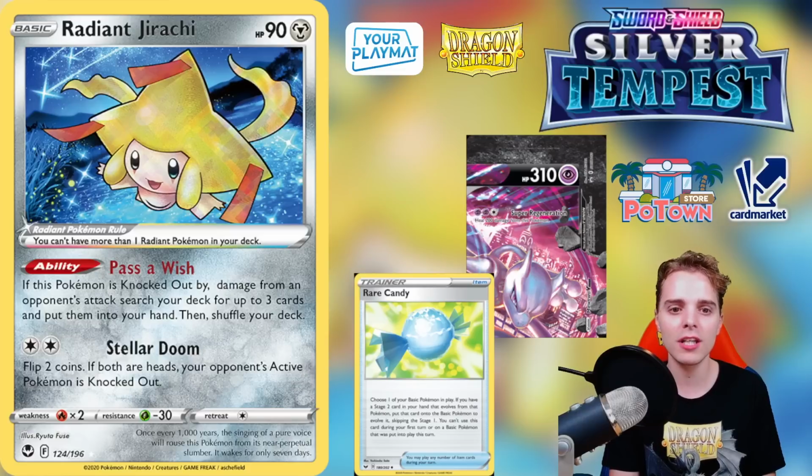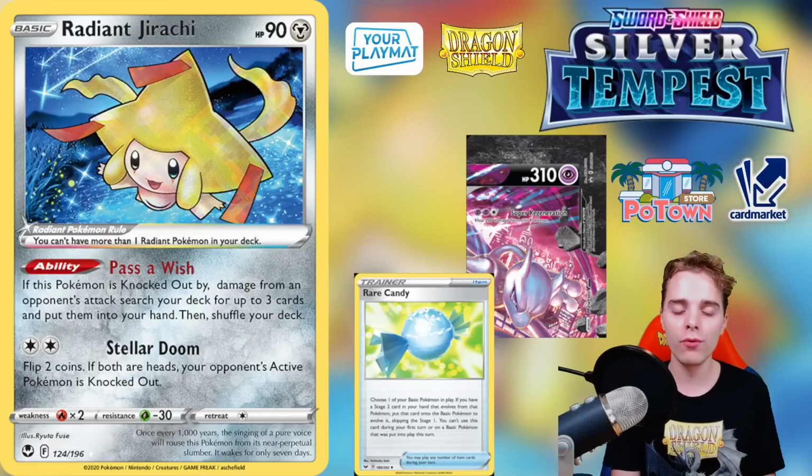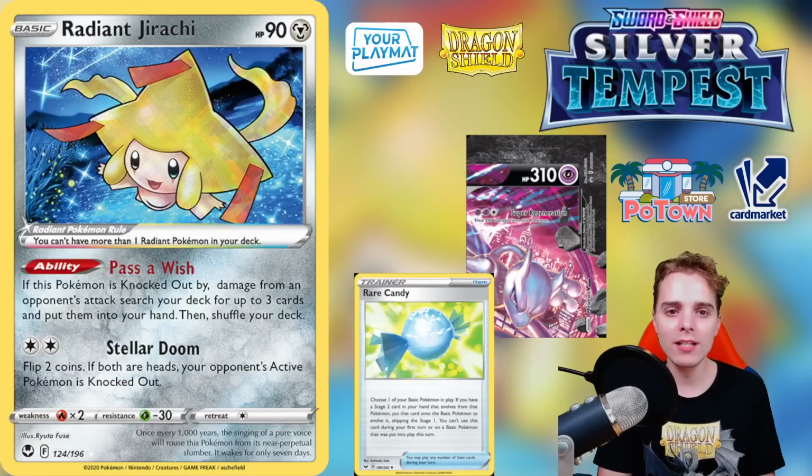This ability is interesting because if you get knocked out by damage from the opponent's attack, you can actually search your deck for 3 cards and put them directly into your hand. So this could be ideal for some setup decks. You can just leave Radiant Jirachi in the active position and yeah, retreat into that one.